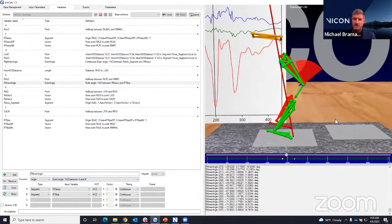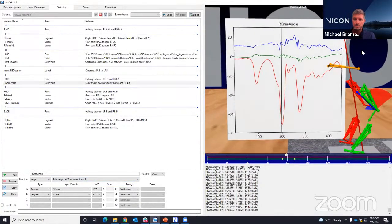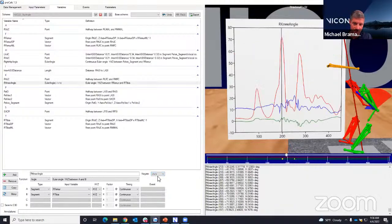So you might be thinking, looking at this graph, okay, that looks better, but my knee angle is negative, which is not typically how I would think about this. I can easily fix this. We have this negate option here, and we can negate any of those elements. I'm going to leave the varus valgus and rotation alone and just negate that first one. So I'll do negative plus plus.